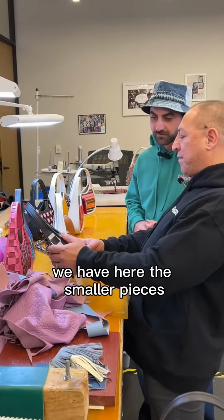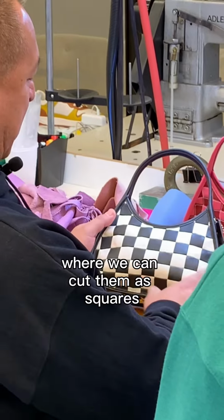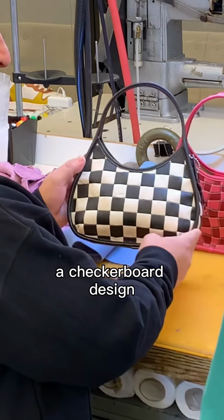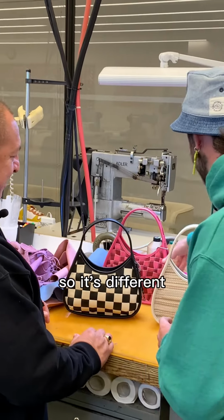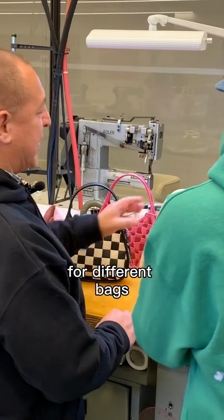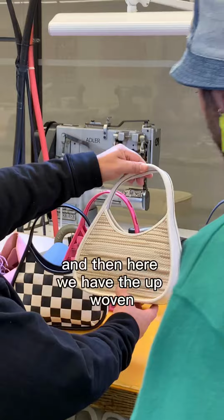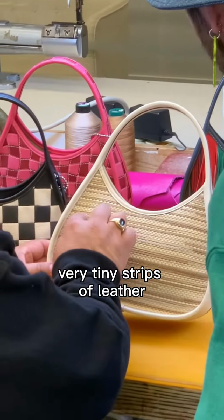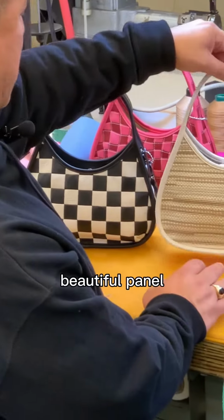For instance, we have here the smaller pieces, where we can cut them as squares and then sew them together and make it into a checkerboard design. I'm noticing these here too, so it's different pieces of scraps that you're using for different bags. That is correct. And then here we have the woven, where these are the very tiny strips of leather that are all woven together, and that creates a nice, beautiful panel.